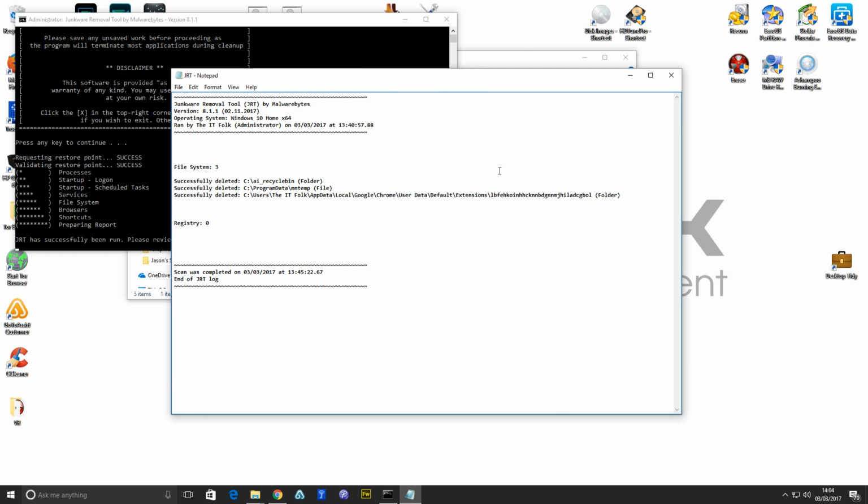Again, you don't really need to worry about anything. I'm not expecting you guys to be experts. I can see that a couple of things were removed. This one here is probably something I picked up on Google Chrome, so it's very good for cleaning up your browsers as well. You will probably have a big list if you have an infection, so again, don't worry about it. Just know that once this comes up, job is done.